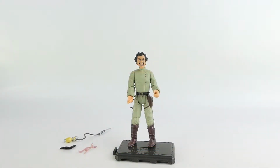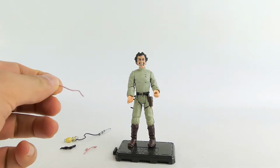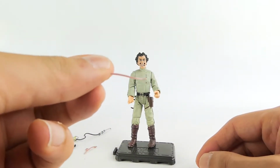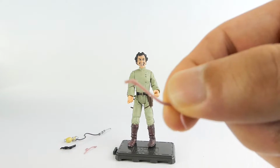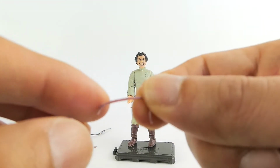And here's Dannik Jerrico outside of his packaging. And the first thing I'll mention, his trunk-like organs, or proboscises as they're called. Be careful of these things. You will lose them. These things are very thin, very flimsy.